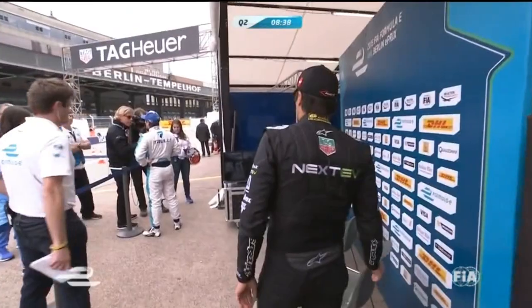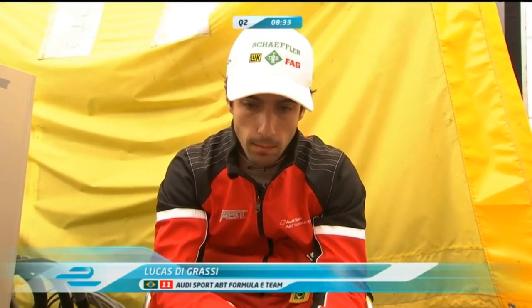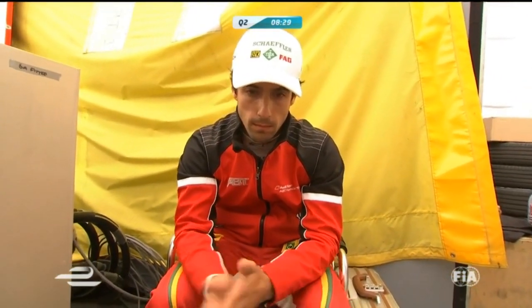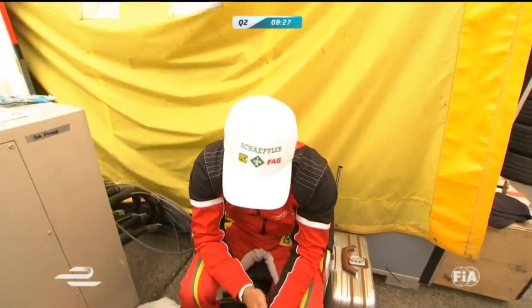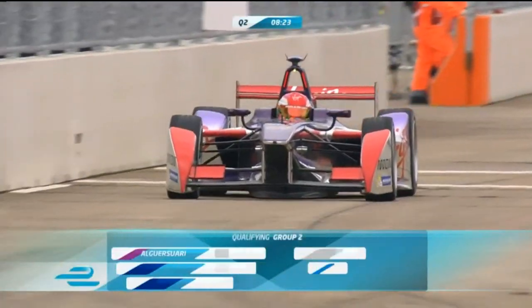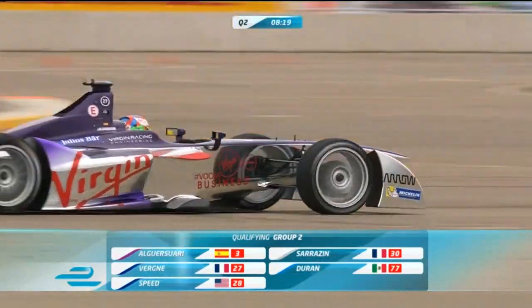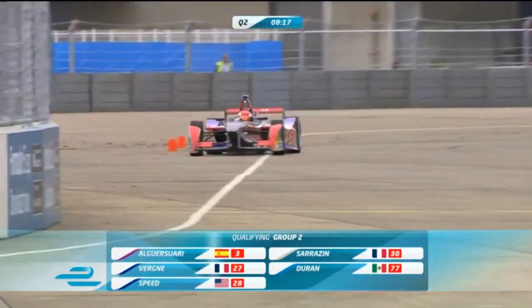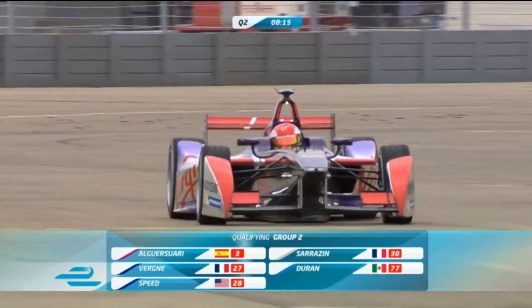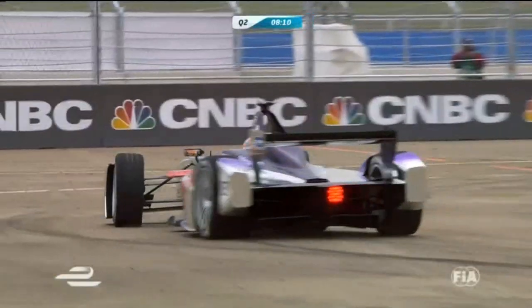Piquet there, absolutely right. As he takes a seat, there's Lucas de Grassi. He's getting in the zone ahead of his run in group number 3 out the back of the Apt garage. The man leading the championship. Qualifying group 2 underway. Jaime Alguersuari there in the Virgin car. He's out. So are the two Andrettis, Jean-Eric Vergne and Scott Speed. Stefan Sarrazin in the Venturi and Salvador Duran.